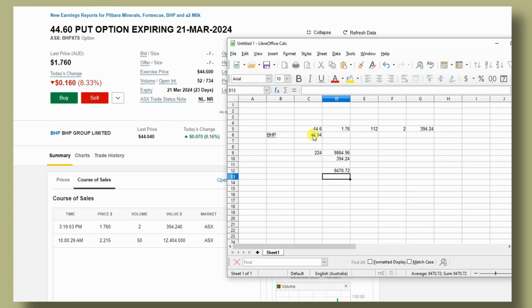And if I divide that by the 224 shares, my shares would actually only cost me $42.28, even though they're currently trading for $44.04. So I would actually be in credit, because I could then turn around and sell those on the market and collect 9,864 for something that's cost me 9,470, which of course is a credit of $394.20. So if I was exercised right now, I get to keep $400. That's how much profit I would have made on this trade.